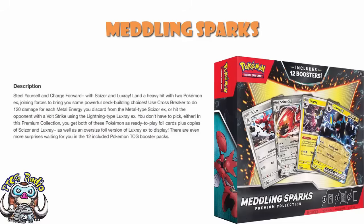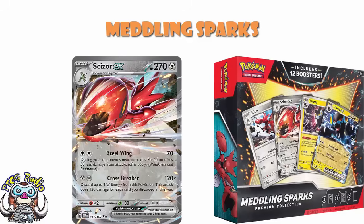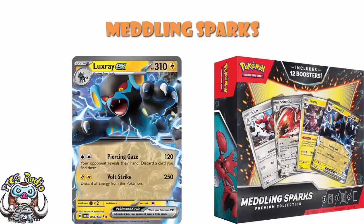Okay, so now it's time to go, well, is any of this exclusive? And to put it bluntly, how much do we care? And the answer is middling. Honestly, we care middling. Because Scizor EX is just a straight reprint of the one that came around in Temporal Forces. And Luxray EX is just a straight reprint of the one that came around in Twilight Masquerade. So these cards are exactly the same as we've already seen.